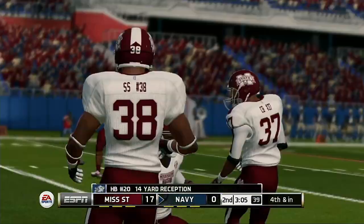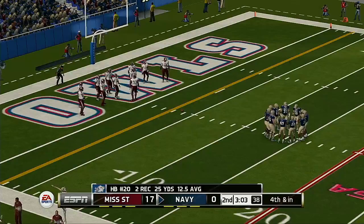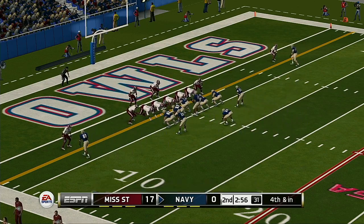Throws it in a hurry. And he's tackled right away. Gain of 14 yards. That makes it fourth and inches. Got to be careful of a pass play with this defense.